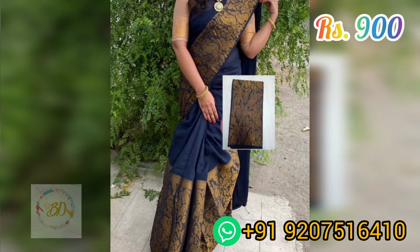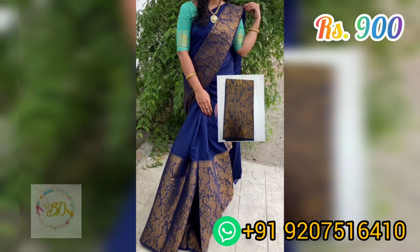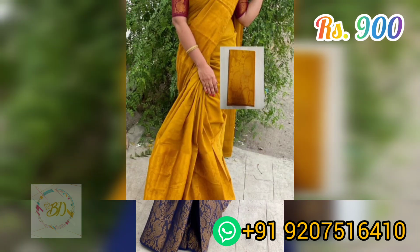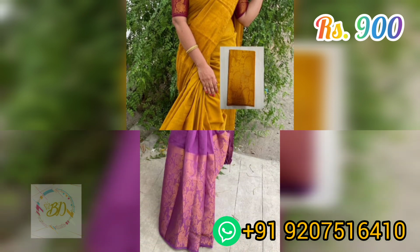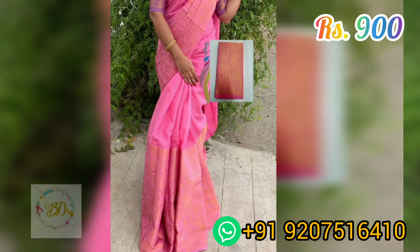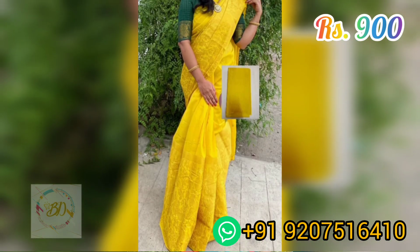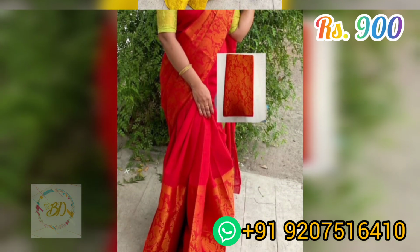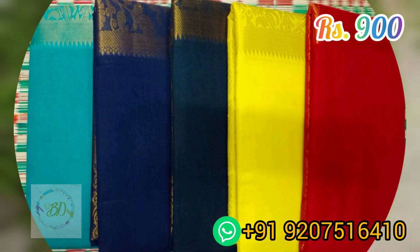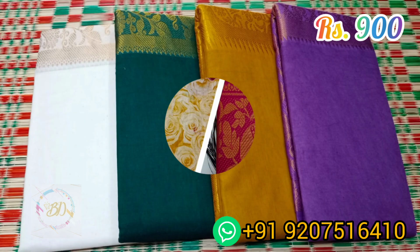Next collection we are seeing is 100s count pure half and top model cotton sarees. The below half portion is having a beautiful and rich zari woven pattern running throughout the saree. And the saree length is 5.5 meter without blouse. And these soft cotton trendy sarees you are getting at a price of 900 rupees along with free shipping inside Kerala and Tamil Nadu.